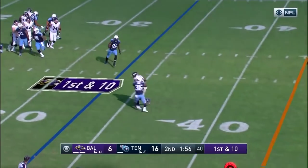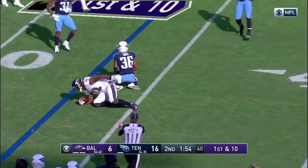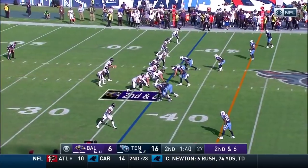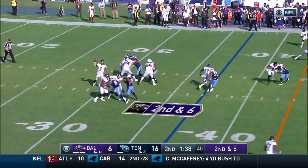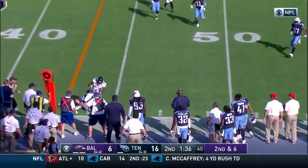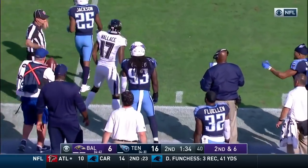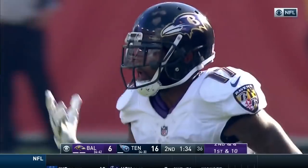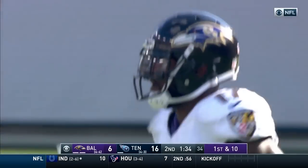1st and 10. Caught by Watson, grabbed by LaShawn Sims on a gain of 4. Tucker's range pretty quickly. Into the nickel, 2nd down and 6. Get it outside. It's caught by Mike Wallace. And hit on the play by Adoree Jackson. Gain of 8. That's a 1st down, 42.